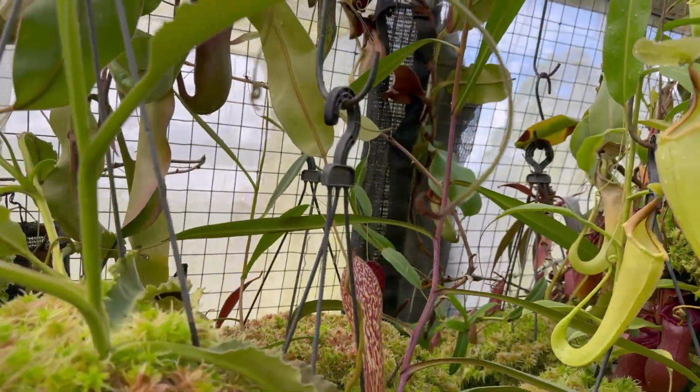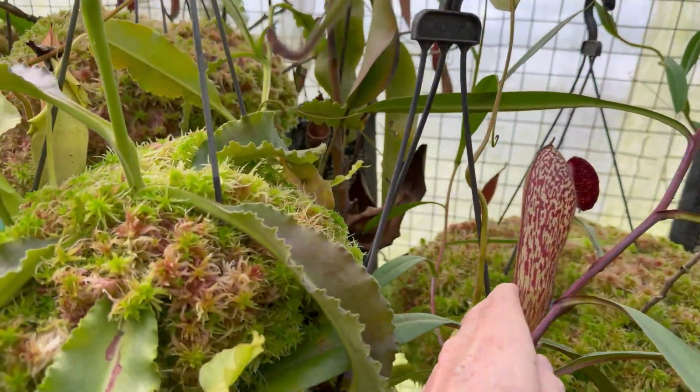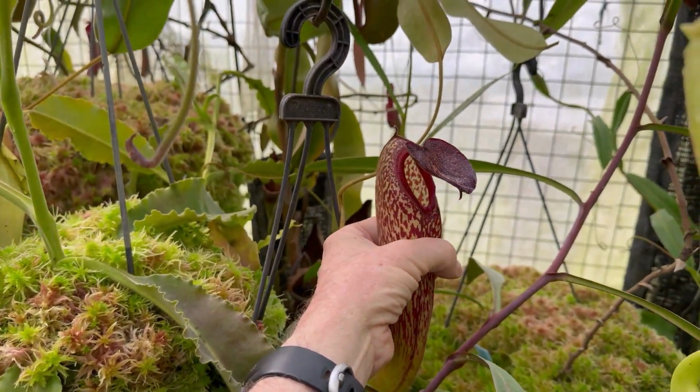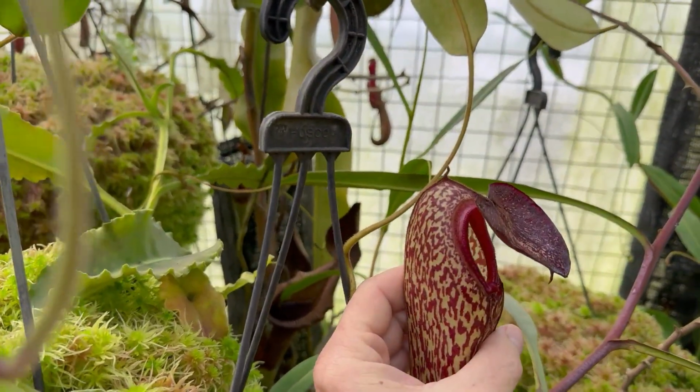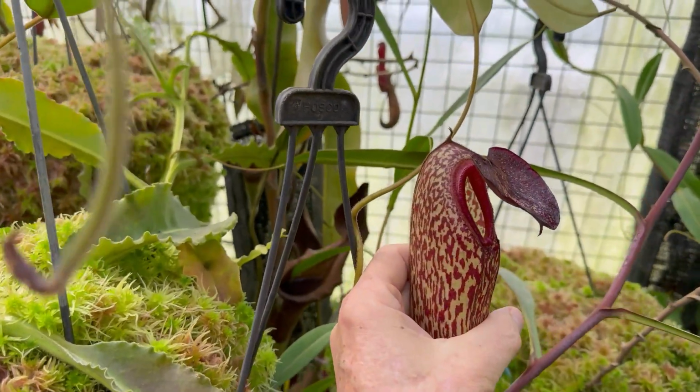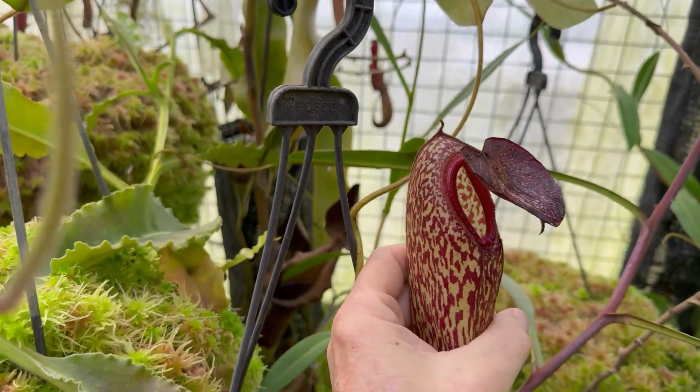There are more pitchers on the same plant down here. There's one. Nice big pitcher, really showing the characteristics on the back of the pitcher there. A very domed top.